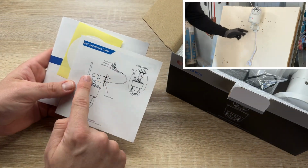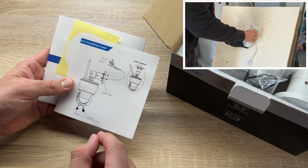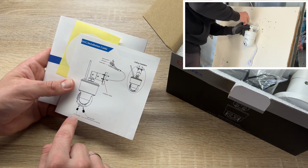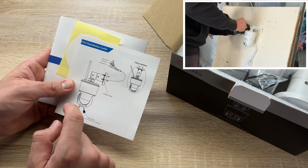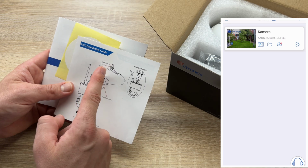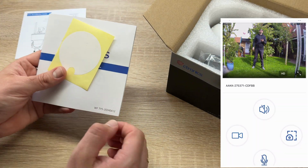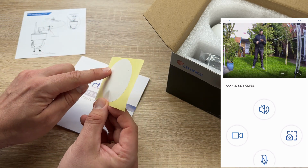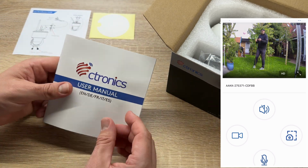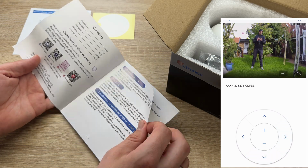4K 8-megapixel Ultra HD PTZ tracking. Safeguard our home with the Ctronics 4K 8-megapixel Ultra HD PTZ Wi-Fi camera. Delivering ultra-high definition clarity, equipped with intelligent detection for people, vehicles, and animals. It auto-tracks movement to ensure nothing is missed. We see every detail in 4K Ultra HD. This elevates our security with crystal clear images, ensuring nothing goes unnoticed, day or night, of course. Because 24/7, if we like.